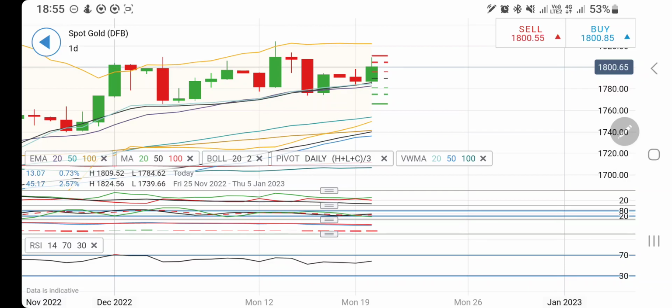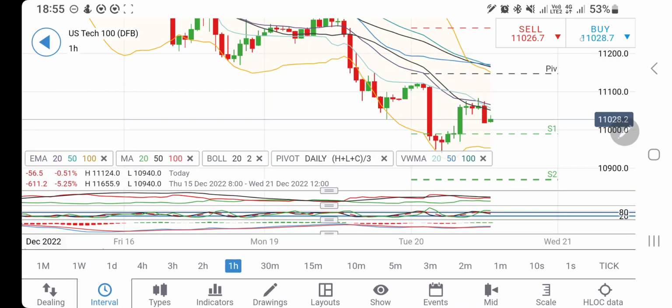Trade with a stop loss, trade with a trailing stop loss. Till 1790 we can remain bullish, we can buy the dips there, but you have to remain cautious. Dropping below 1790, that could bring a little bit of bearishness. On the downside, 1784 is going to provide a very strong support for the day. You have to be cautious till then. You have to trail your stop loss and trade accordingly. Now let's have a look at Nasdaq 100.